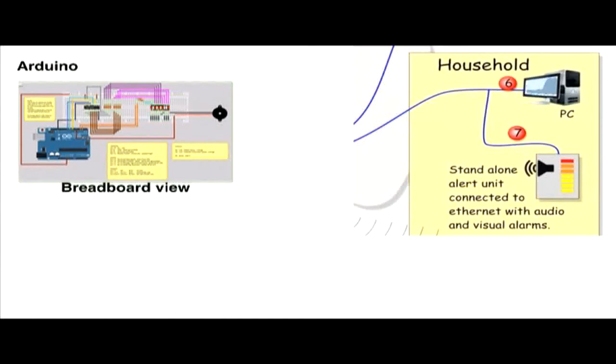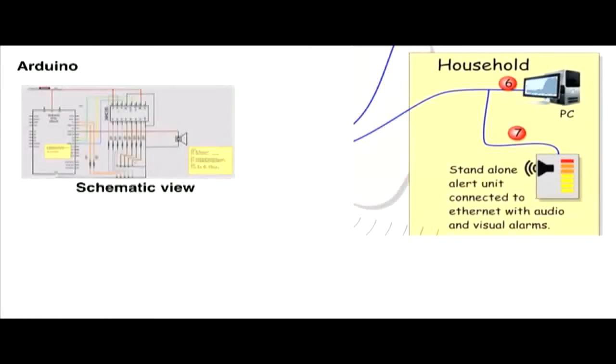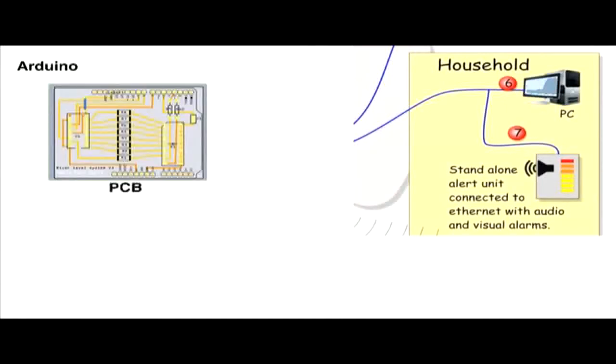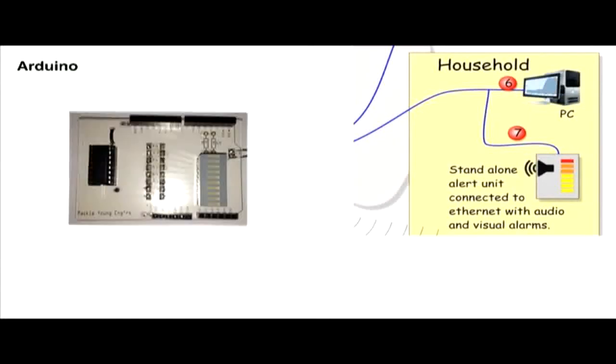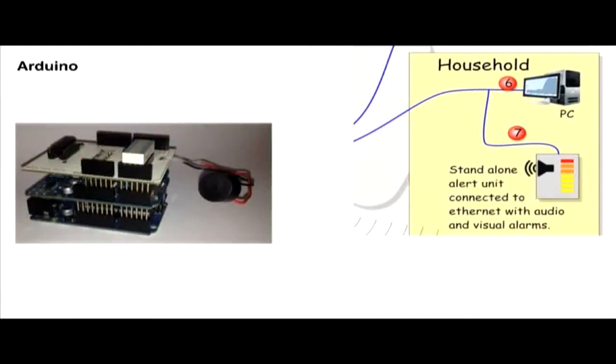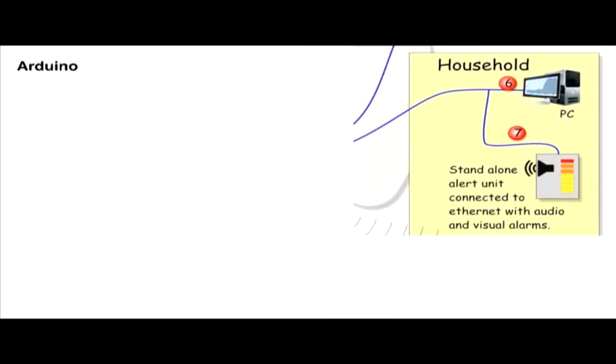We designed a circuit board on breadboard, converted that into the schematic, and then in turn generated a printed circuit board layout, which was manufactured to produce 5 boards. The students then drilled out and populated these circuits before they were then mounted onto the Arduino boards. These are now ready for programming and testing by the students before they get finally housed in enclosures and situated in end users' houses.